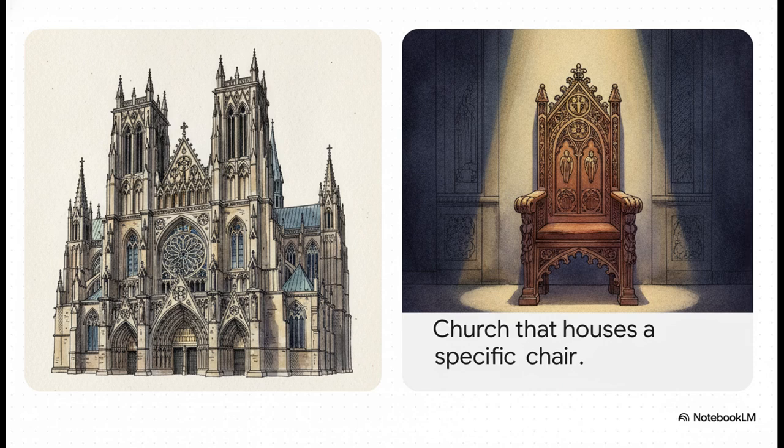That's it. That immense size and breathtaking beauty, they literally don't matter at all without that one physical object. You can have a super modest, modern brick building in the suburbs, and if it contains this specific piece of furniture, boom, it is officially a cathedral. On the flip side, you could have a soaring Gothic masterpiece, and without this object, it's really just a very pretty, very large parish church.